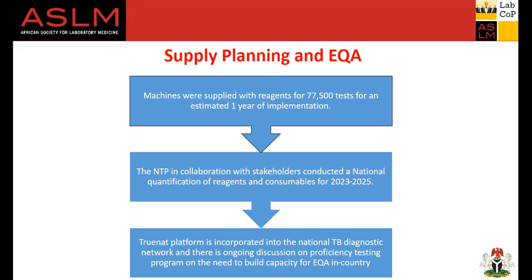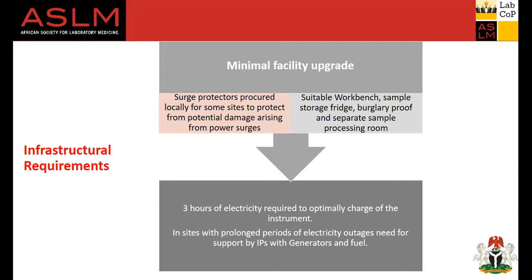And it's good news for us to know that Truenat is also part of the national diagnostic platform already. So in all our tools, Truenat is there. Look at our national strategic plan, the NSP, Truenat discussion is there. Look at the NTP guideline, Truenat is there. The reporting and recording tools, the current ones updated in the facilities, Truenat is there, along with all other test menu.